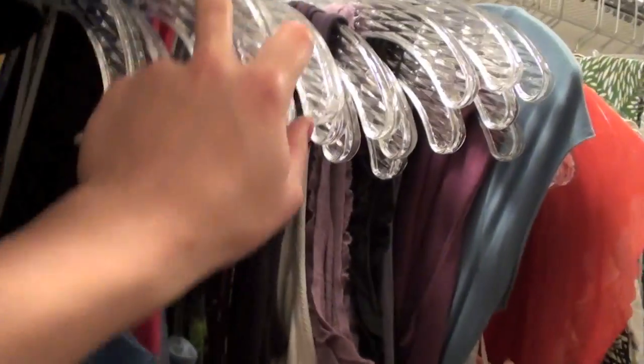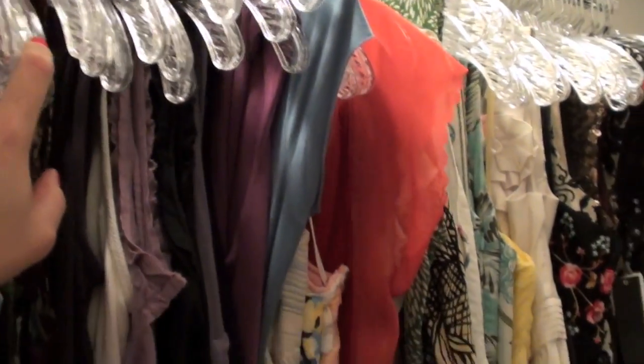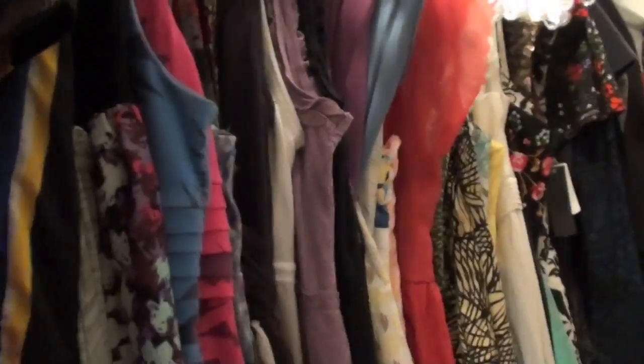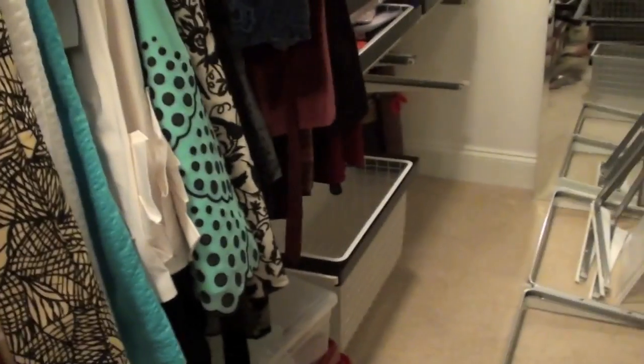And I will save these because I tend to do this with hangers. I go through phases with different hangers, and most of the time I go back and forth, so I hang on to them. So it's not really a waste.